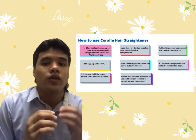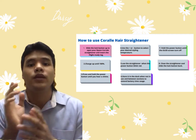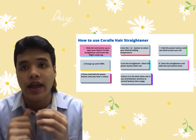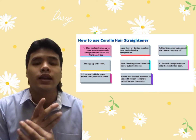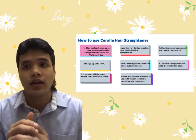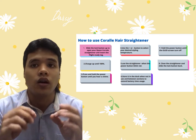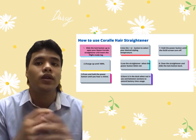The guidelines on how to use the product state that you should gently slip the instruction off the machine before inserting the flight ready tag. To open your Dyson Coral straightener, slide the lock button up and insert the flight ready tag. Connect the two sections of the charging dock and link the cable to the dock to complete the assembly. To charge the machine, place Coral on the dock.